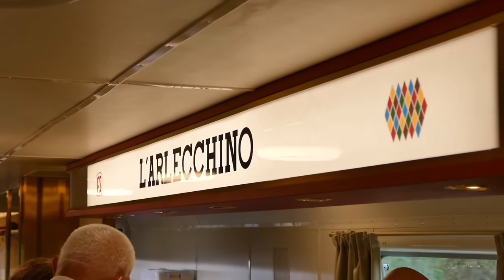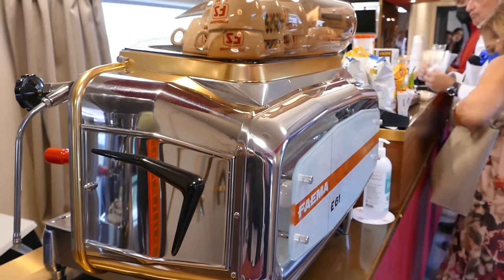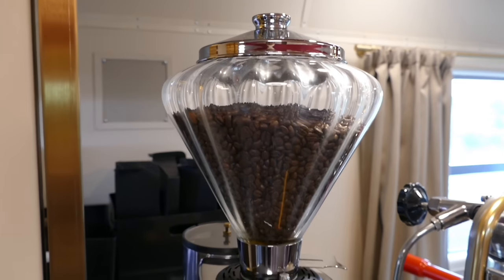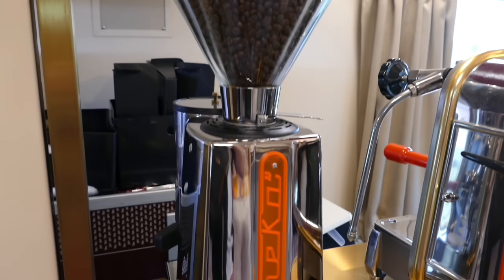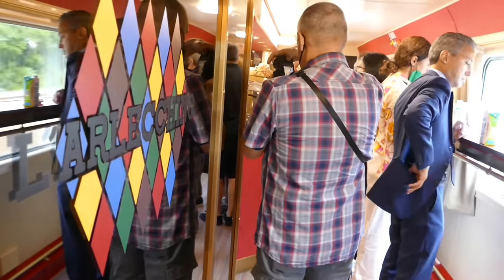On board, in the second car from the front, is the Arlecchino Cafe, which has a gorgeous Fama espresso maker, I believe a replica of a 1940s design. Incredibly, the espresso and biscuits are all free to everyone.